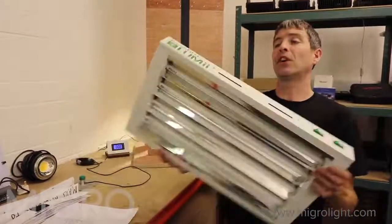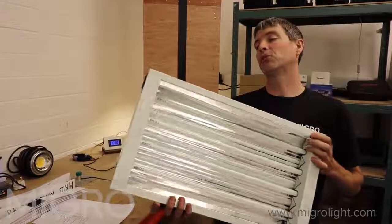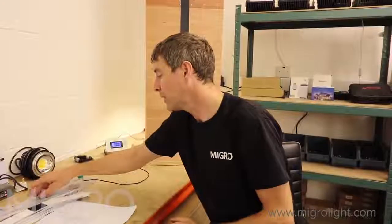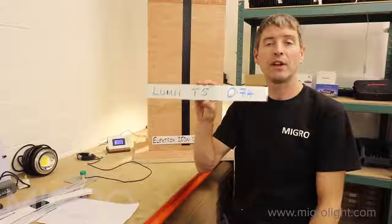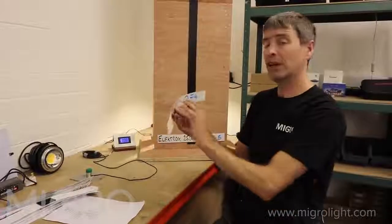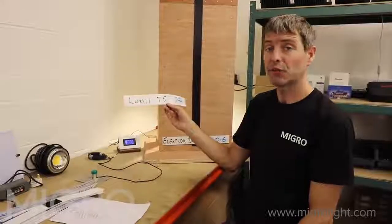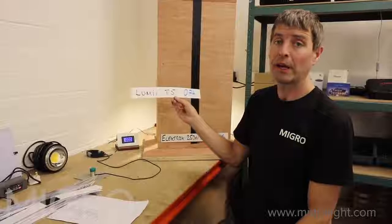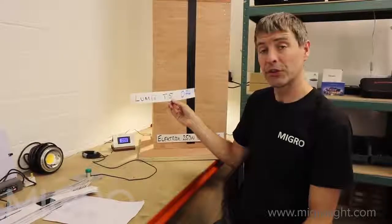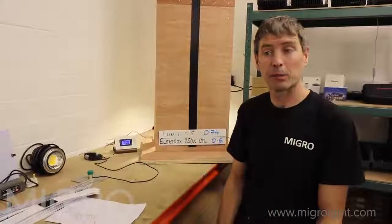So this T5, it's a proper grow light fitting now by Envirogrow, or called Envirogrow by Lumi, but it is still not very good for efficiency. So the Lumi T5 is 0.74, and that's kind of the best quality fitting I've seen around, so I don't think you're going to get much better than that out of a fluorescent fitting. So really they've just been superseded by a long way, and you should not be thinking about them for any grow light solution because of their poor efficiency. Spectrum isn't much better, and lifespan and all that kind of thing is pretty poor too.